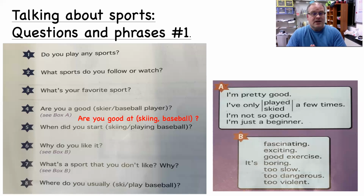You can say 2 years ago, 3 years ago, 5 years ago, 6 years ago, or you could say in high school, in college, when I was 13, when I was a young child. They're all okay. So takusan kotae daijoubu. Okay, doishite suki desu ka? Why do you like it?